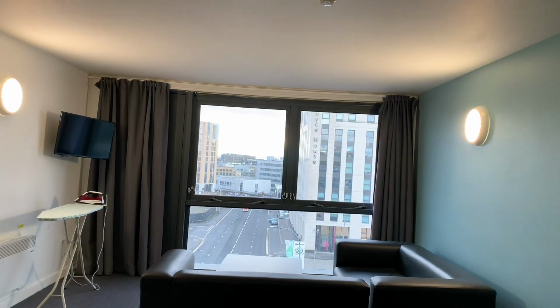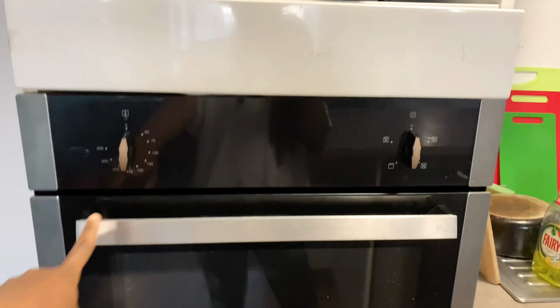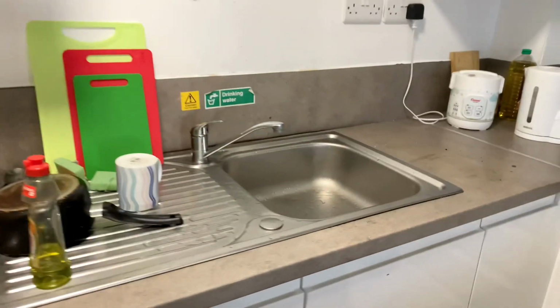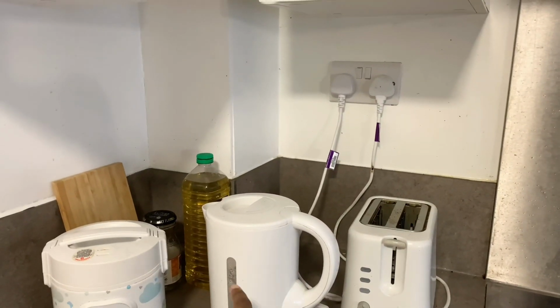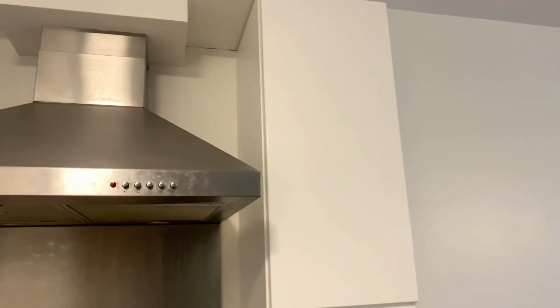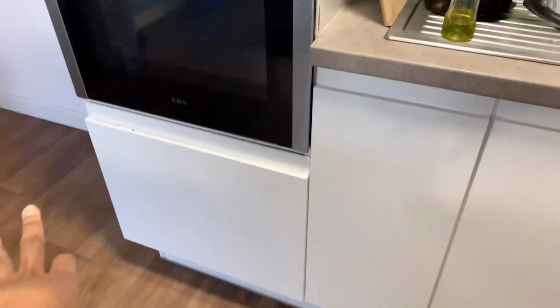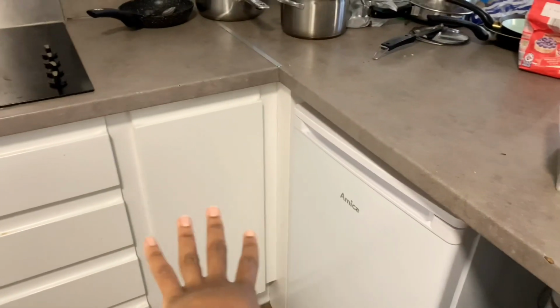So this is the kitchen and living area combined together, and we have a microwave, we have an oven and a sink. This rice cooker is for my flatmate. It comes with a kettle and a toaster, and we have an electric hob, and these pots all belong to myself and my flatmates. And we have lots and lots of cabinets, so you can see it's 1, 2, 3, 4 top cabinets, and we have other cabinets, this and these ones as well, so lots of cabinets.